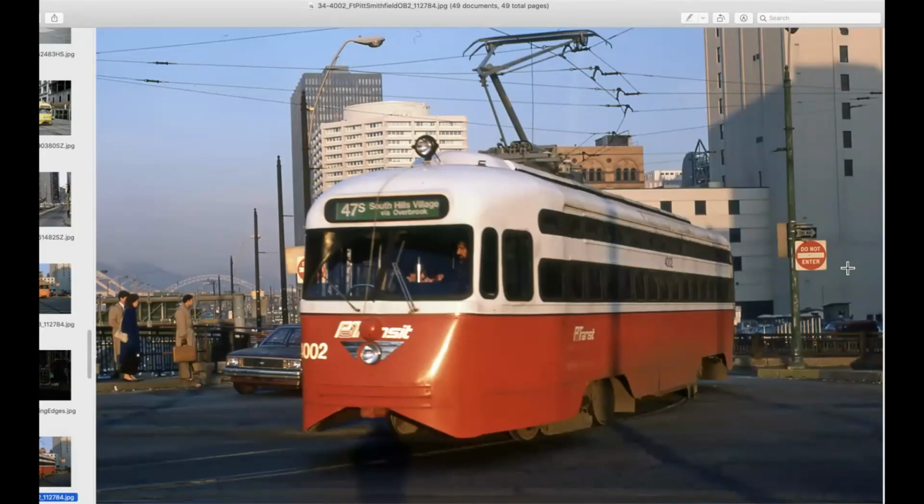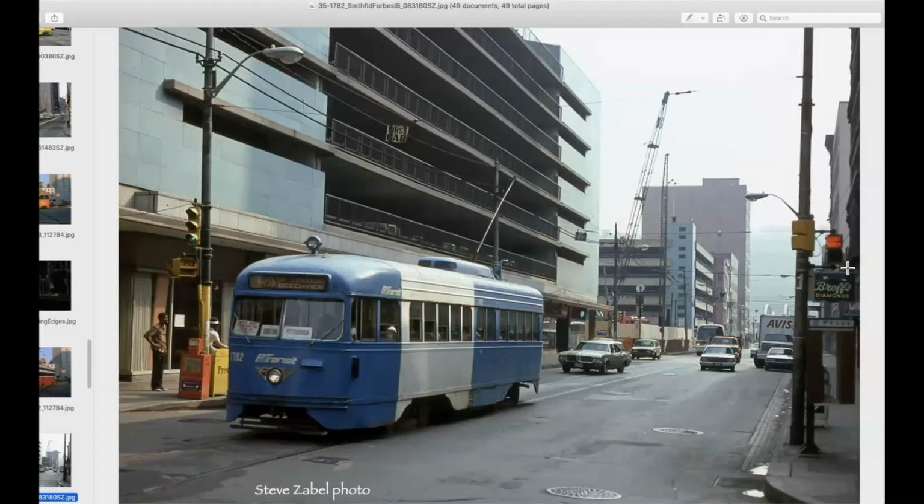Okay, here's 4002, one of the first cars that were built by PA Transit using parts from retired 1700s, same Westinghouse controls, and typical acceleration ride, which I thought was quite interesting. Now this is an inbound 4238 car that uses Smithfield as far as 7th Avenue. And then makes a right turn and after two blocks, goes south on Grant. You saw many cars using Grant Avenue that were 4238s.